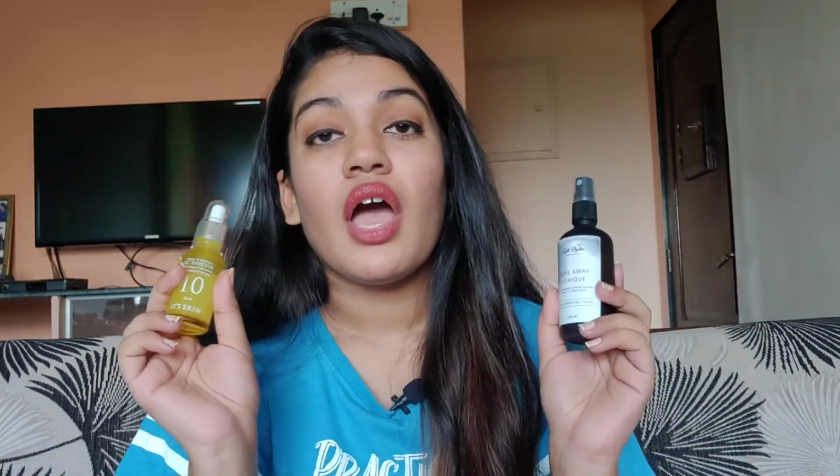I also have the It Skin Vitamin C Serum. I have been combining these two together. It is a controversial combo that some people say you should not combine. Other people say that you can combine. You do you, I do me, and I do combine these.